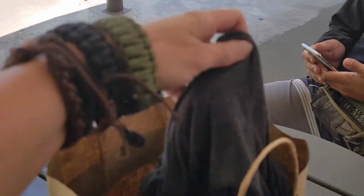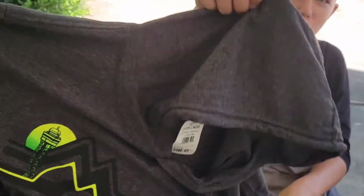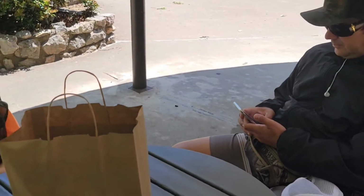Kind of weird. I got a National Park shirt. Christian, can you hold it up for me? There you go, little hoodie. Hot Springs. It doesn't say National Park, but that's okay. It has the mountain tower on it. That's cool. Yay, we hiked to Mountain Tower.